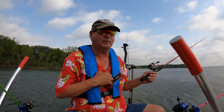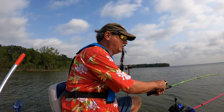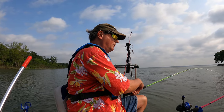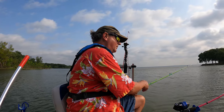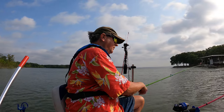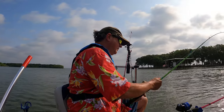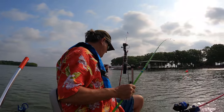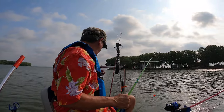Oop, gotta go. Got one online. Ooh, he's a big one too. Feels like a big one. We'll see when we get in closer to the boat. I think it's a catfish. Oh yeah. That's a snag too. Didn't even get to taste it.